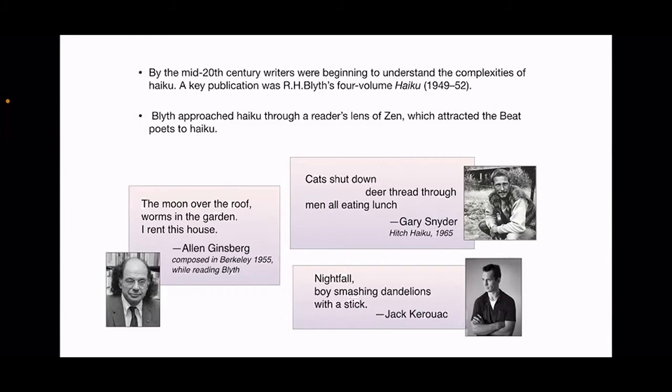As I look over collections of these artists, to my surprise, the author who I liked most was Jack Kerouac, because he seemed to really get it. Here's one of his that has a certain shock value to it, but there's sort of an isness of Zen about it, and it's a well-formed haiku. Nightfall. Boy smashing dandelions with a stick.